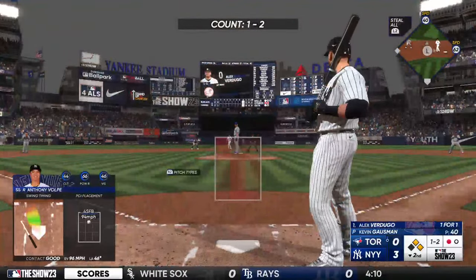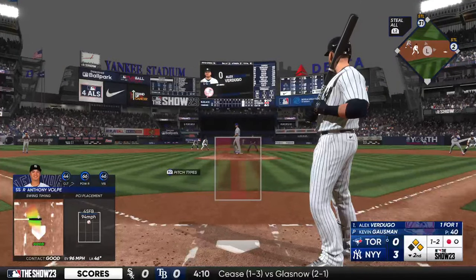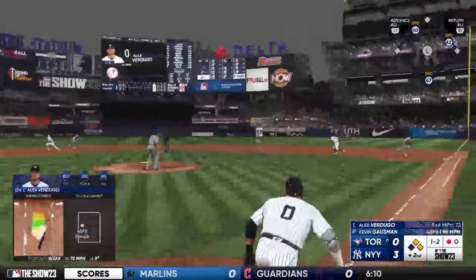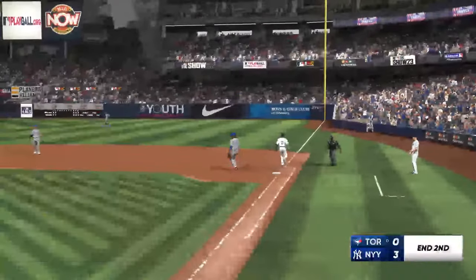Back to the top of the Yankee order. Alex Verdugo getting ready to hit. He led off the bottom of the first with a single and then came in to score. On the ground, could be two. Over to second for one. And that's two.